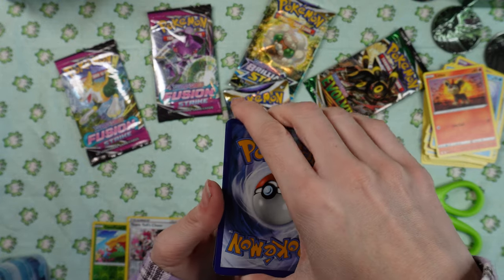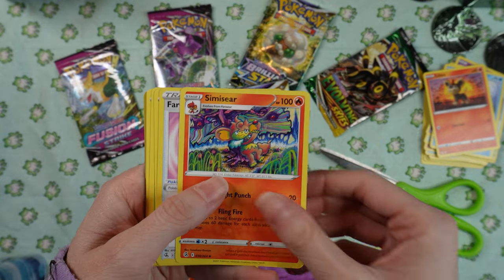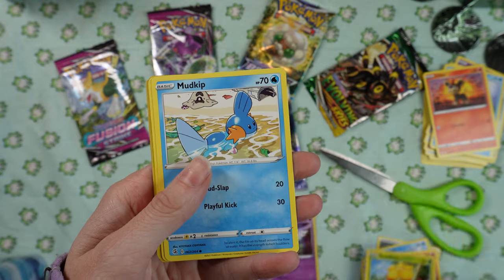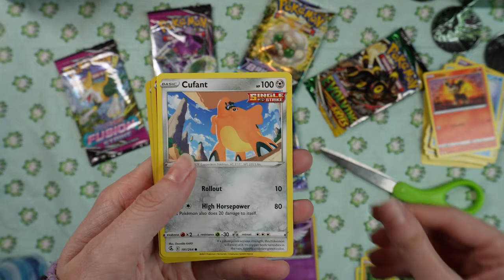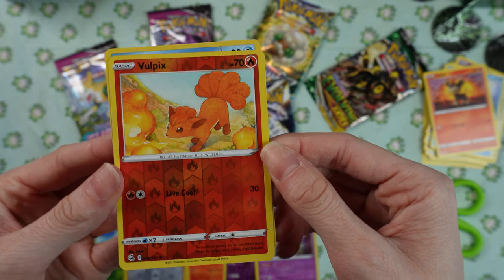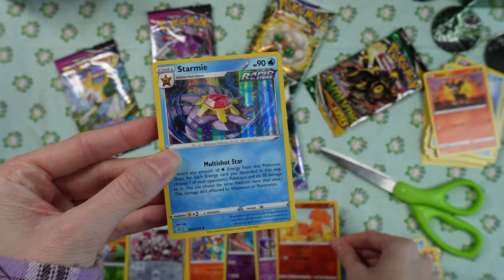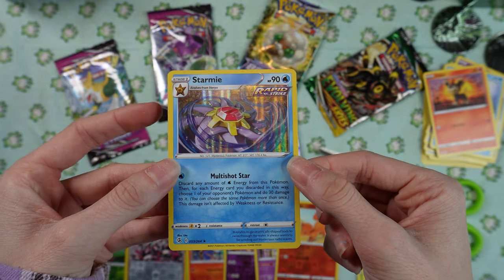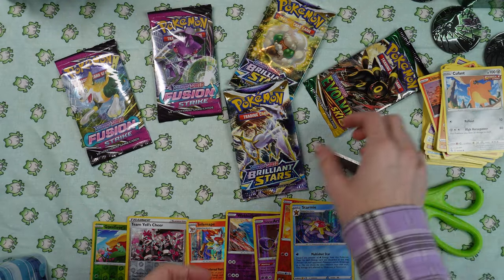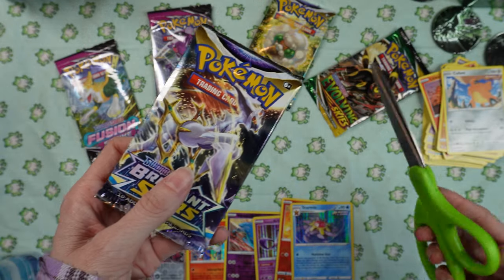1, 2, 3, 4. What do you think it is? Yellow. Damn. No! Frosmoth, Simisear, Farewell Bell, Wooloo, Gossifleur, Mudkip, Sandshrew, Cufant, Vulpix, one of my favorite Pokemon, holo, and a holo Starmie. Very pretty. These are reverse holo. I don't care. They're all holo.